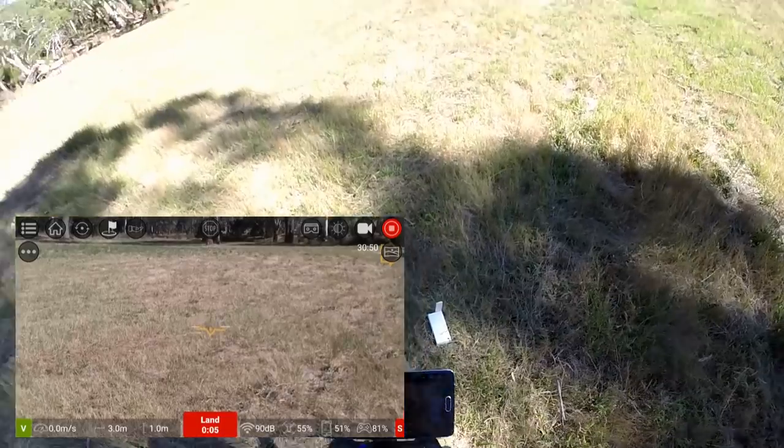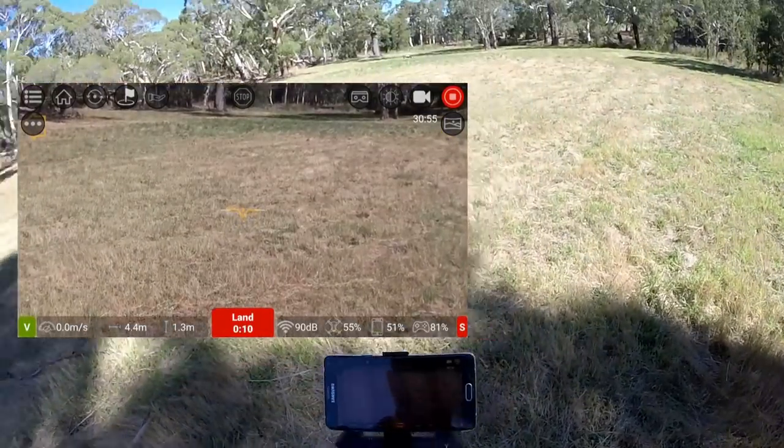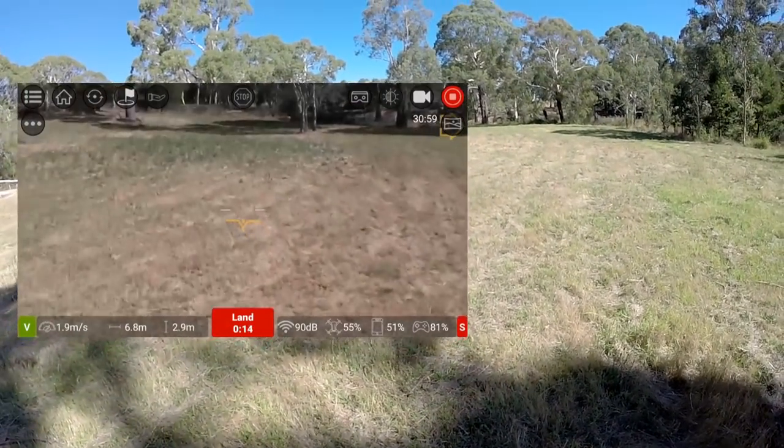Blue light, Wi-Fi, recording. Okay, so now it's saying 4 meters from me. Thumbs up, guys, that's what we're after. Okay, over we go.